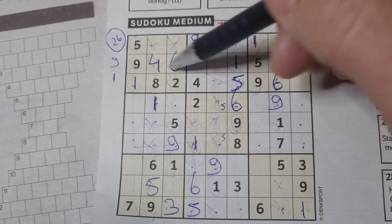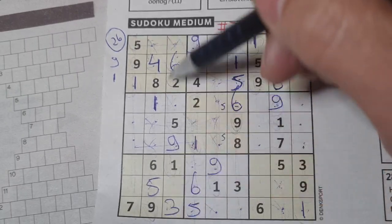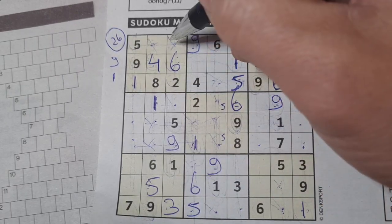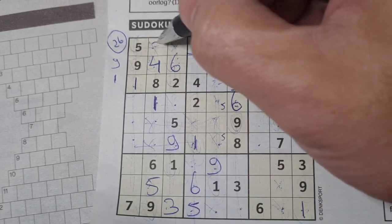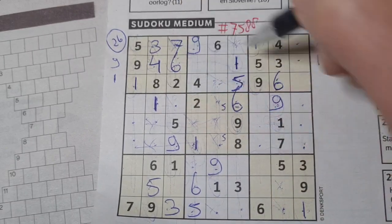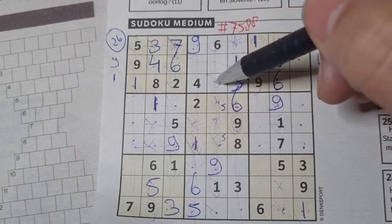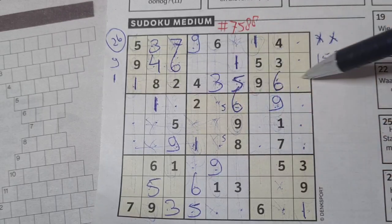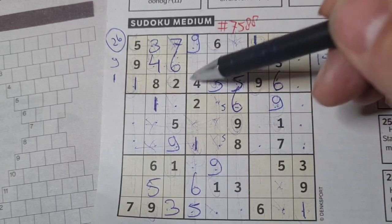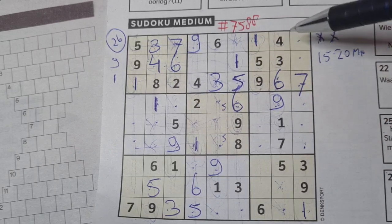3 is missing. The 4, the 5, the 6, and the 7 is missing. 3 and 7, 3 and 7. We have a 3 in the third column, so no 3 there. 3 should be here. 7 goes there. 3 in the first row, 3 in the second row, so in the third row, the only place left for 3 should be there. And 1 box left in the third row for number 1, the 2, the 3, the 4, 5, 6, 7 is missing.